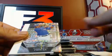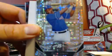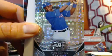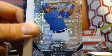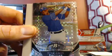Josh Hamilton, at least you guys thought that was kind of funny. Hunter Pence, and an X, nice. Nice bonus hit for the Rangers here. Nice rookie X-Factor, Jurickson Profar. Very nice. Nice little bonus hit for the Rangers there. Not a hit, doesn't count as a hit. So that's always a plus.